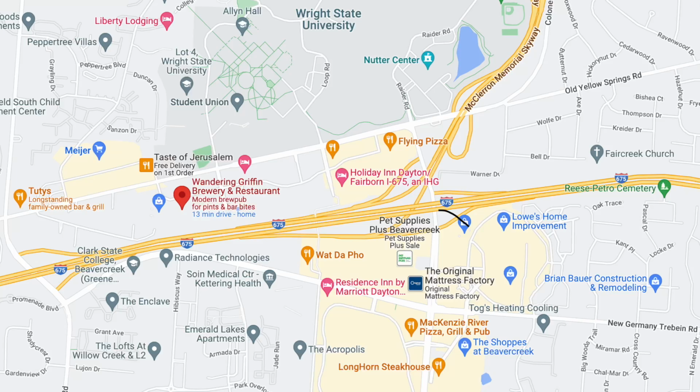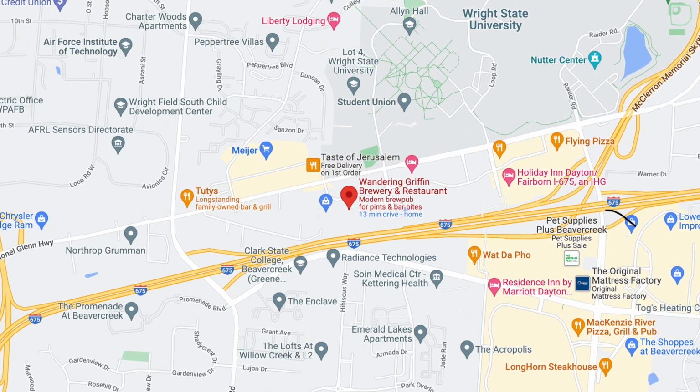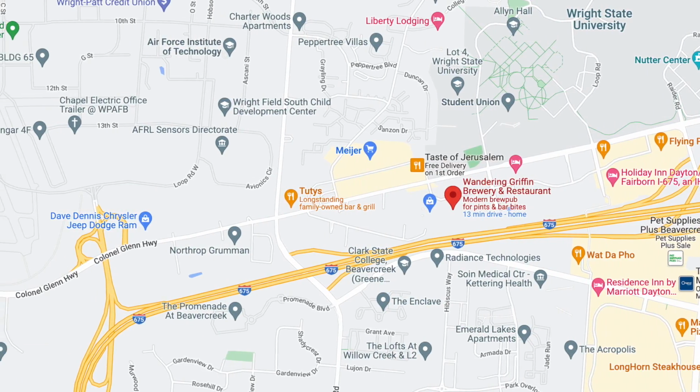Today, Katie and I went to the Wandering Griffin on the edge of Beavercreek and Fairborn. The address is actually listed as 3725 Presidential Drive. I would consider that more of the Fairborn area. It's right across the street from Wright State University, and it's kind of over there by the Home Depot, if you're familiar with that area.